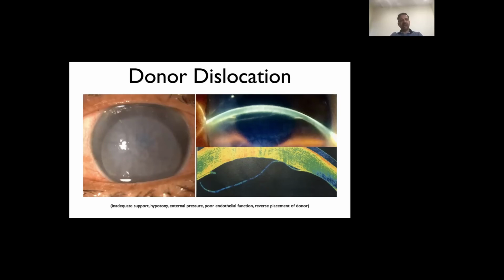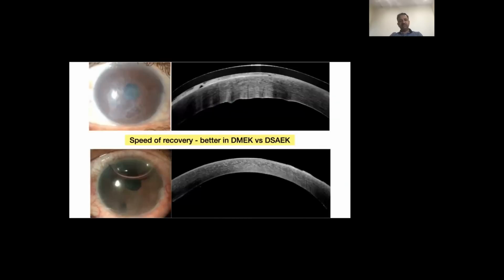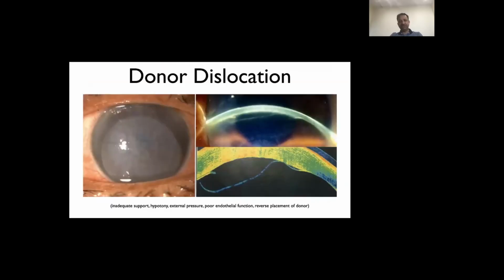You can always do a rebubbling and repositioning of the donor graft. It can be done in the operation theater or on the slit lamp. I prefer to do it in my LASIK room, and it seems to work quite well in the majority of cases. But again, if you really had to replace it, it's still not a very complex procedure. You can open up the original incision, remove the graft, and put in a new one. Again, the rate of dislocation varies with the experience of the surgeon. There have been reports varying from 0% to as high as 40%.